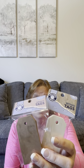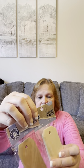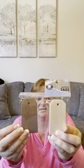And then I found, this might be from Hobby Lobby actually, now that I think about it. But I found these cute tags. And I just thought, they're wood. This one's wood. I guess they're both wooden. This one has 20 pieces, and 8 pieces. But I thought they were really cute.